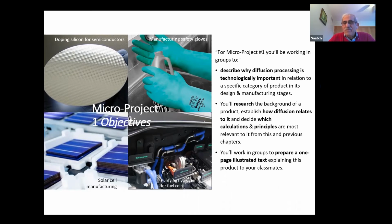Would you continue to use this format going forward? Well, obviously, if the situation relaxes and we can come back to face-to-face class, I would like to go back to face-to-face class.